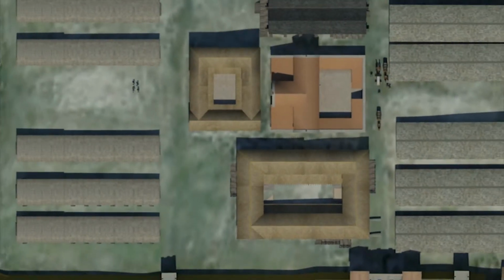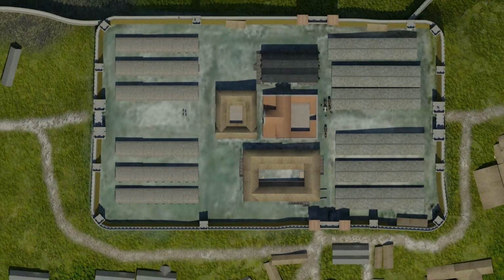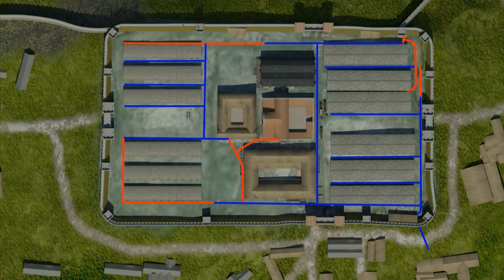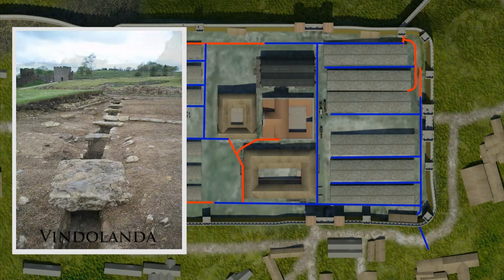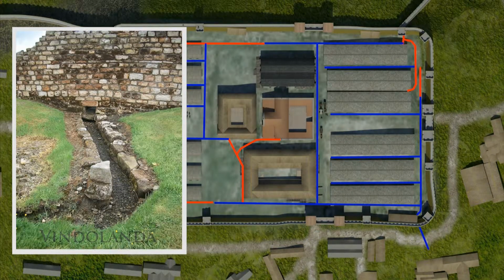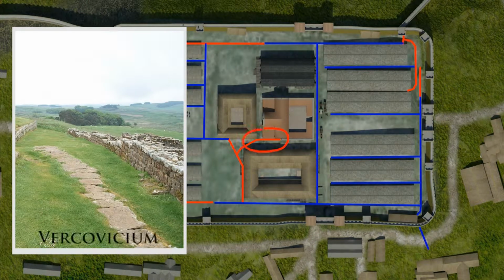All permanent Roman forts, such as those along Hadrian's Wall, would have had a drainage and sewage system, much of which would have lain just beneath the surface. Examples of this can be seen at Vindolanda, as well as here at Vercovicium.